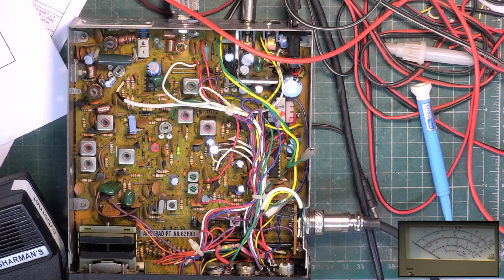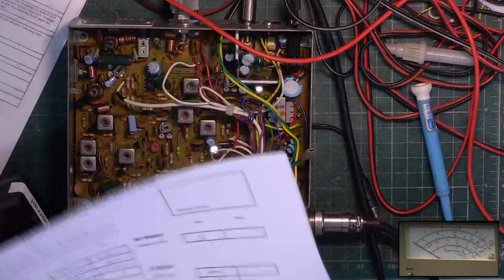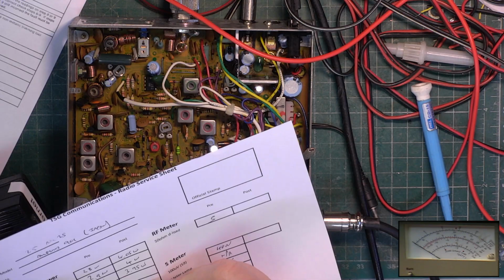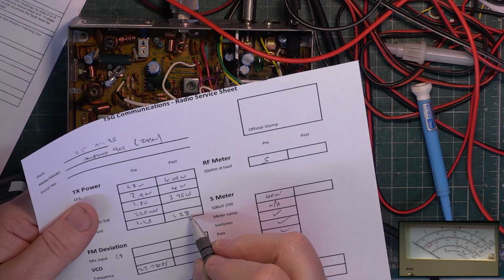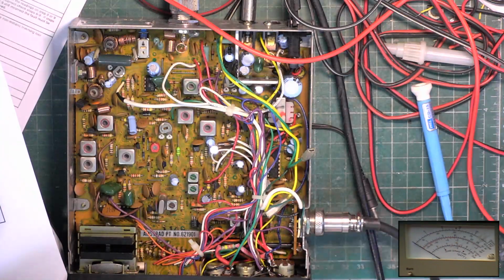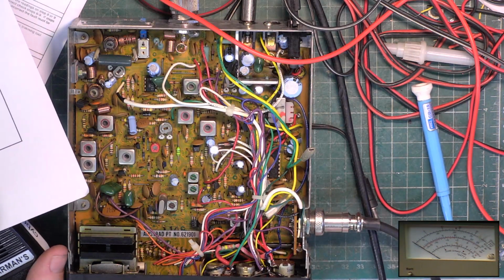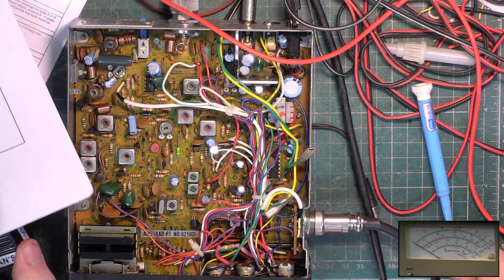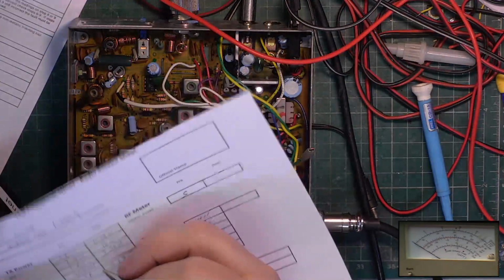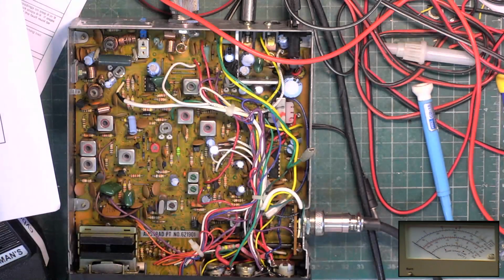Okay, so current consumption now on channel 20 is 1.284. So it was 1.2 before, 1.28. So we've gone up 80 milliamps and got another watt out of it, which just goes to show that it needed tuning, which I'm not surprised after this kind of time. So on low power, we used to have 220 milliwatts, and we now have 320 milliwatts, which is running slightly nearer to the 400 milliwatts it's supposed to be. So that's a pleasing result.